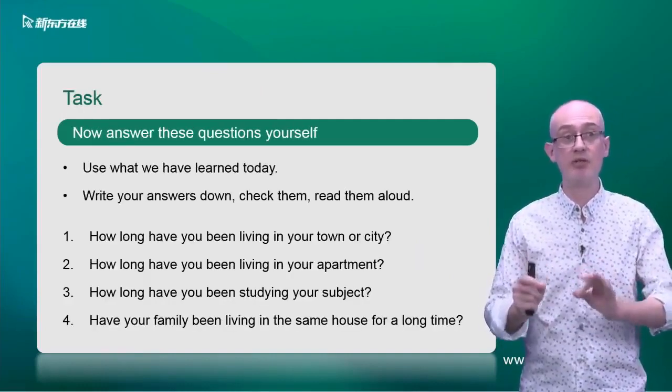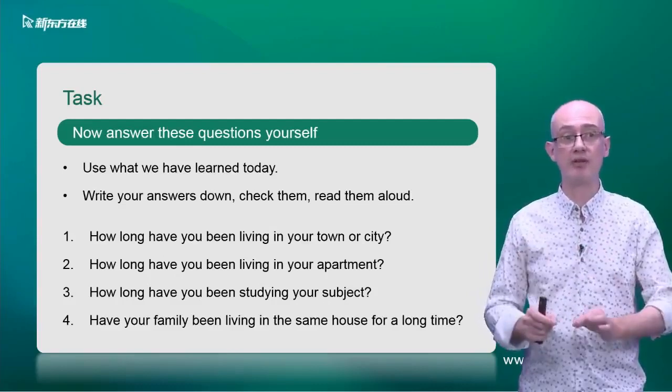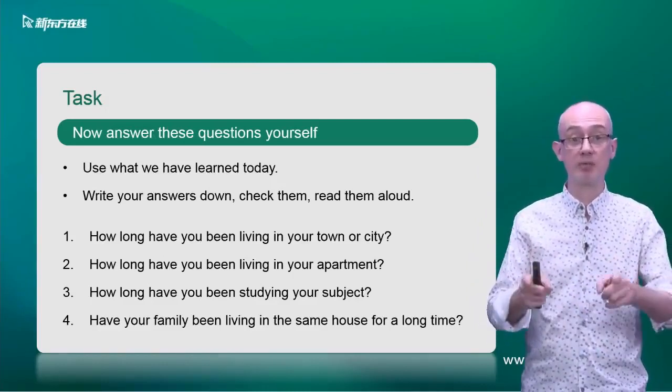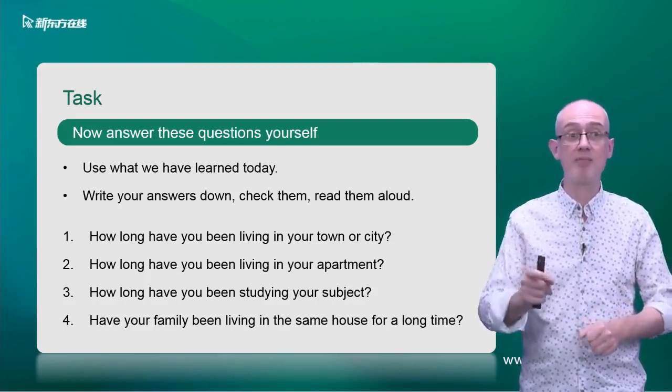Task. I'd like you to do this now. Answer these questions yourself. Use what we've learnt today. Go back. Stop. Make notes. Practice what we've learnt today. Write your answers down, check them and read them aloud.